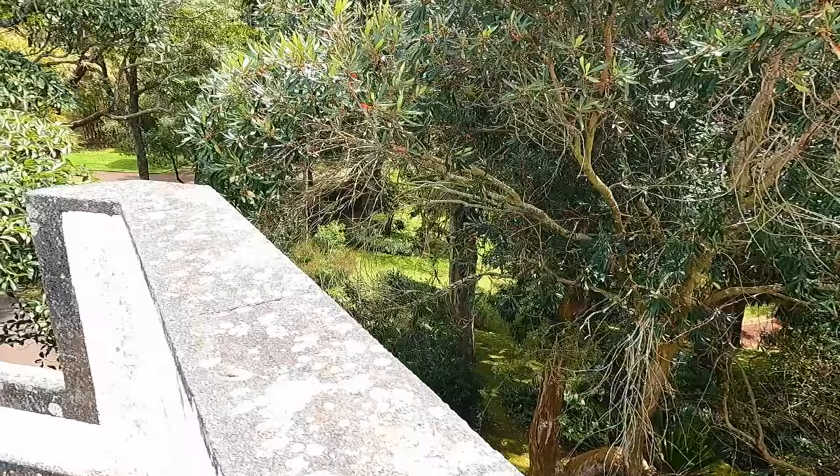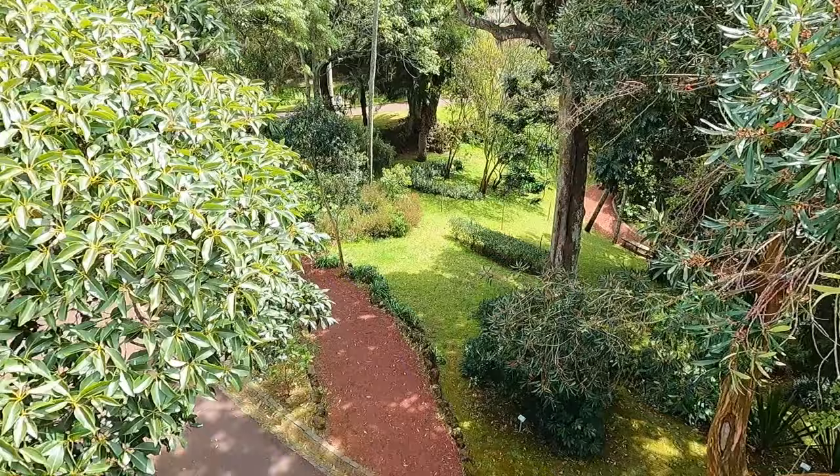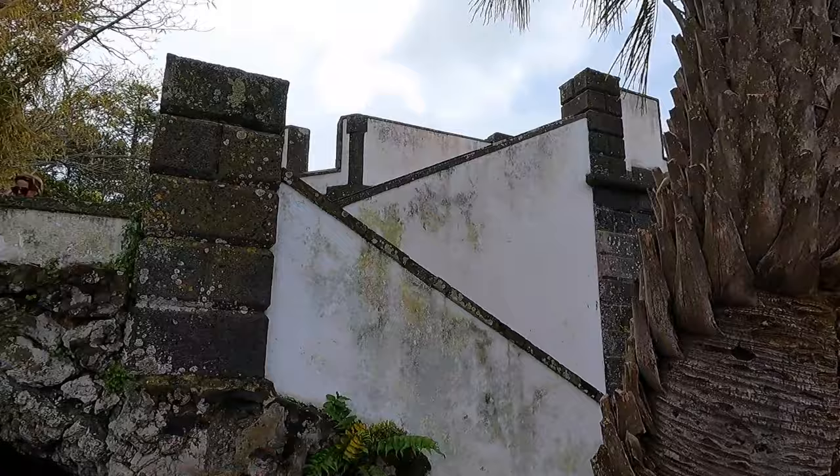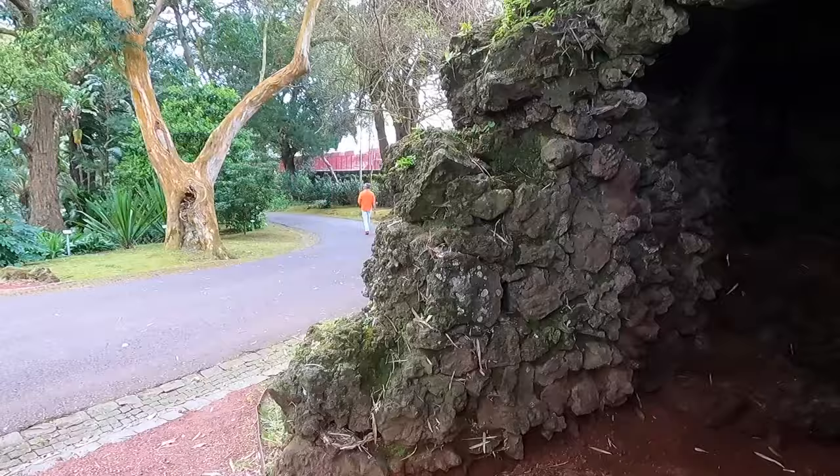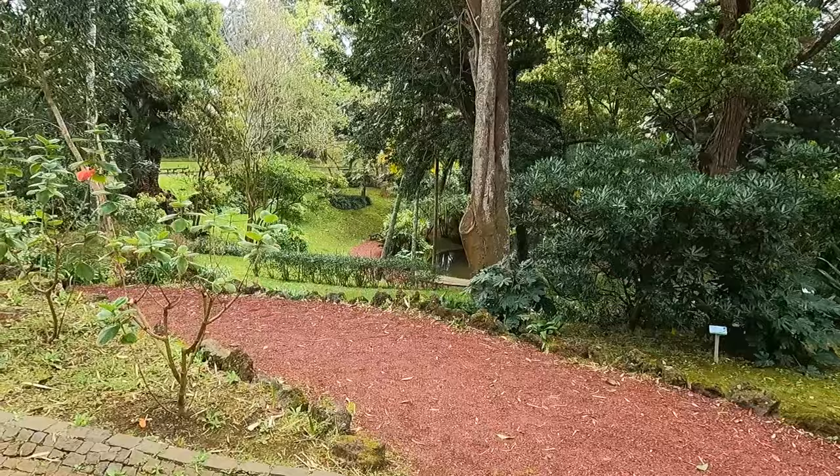You can see it gets pretty lush down there. I think we should go down there. Of course, we were up there. Let's go through this cave. Watch out for the stick and the cigarette butts. Yeah, it only goes that far. And then we're out. There's another one. Way down there is a pond.